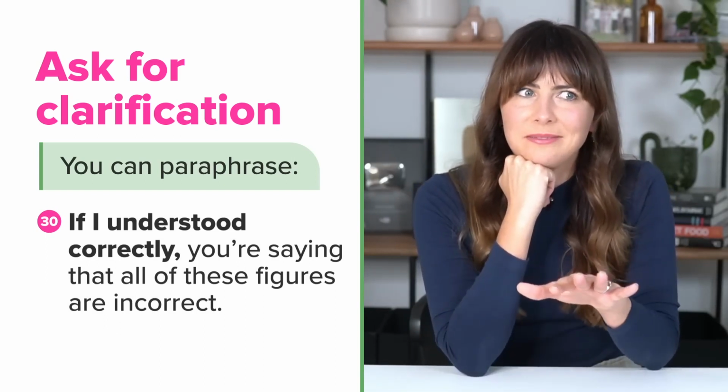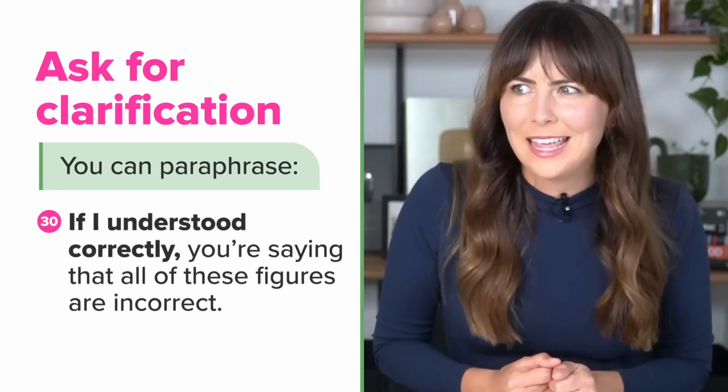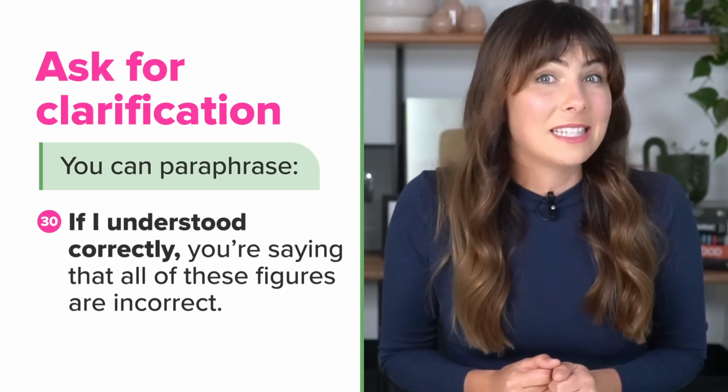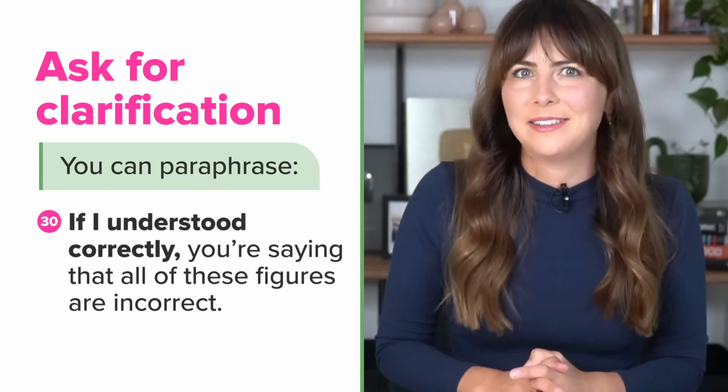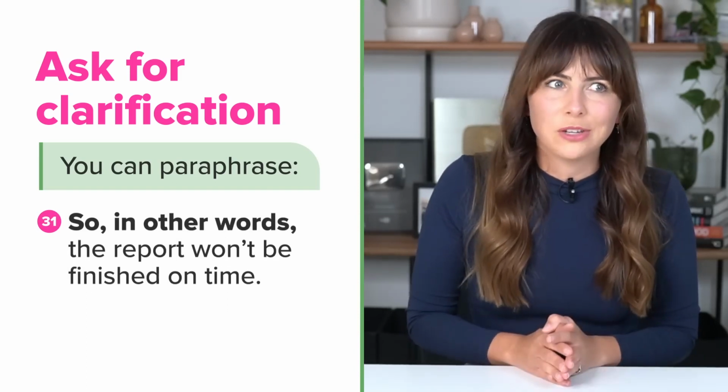Another similar phrase is something like, if I understood correctly, you're saying that all of these figures are incorrect. Perhaps it might be useful to rephrase what someone else said, maybe in a way that's a little simpler for everyone to understand. So, in other words, the report won't be finished on time.